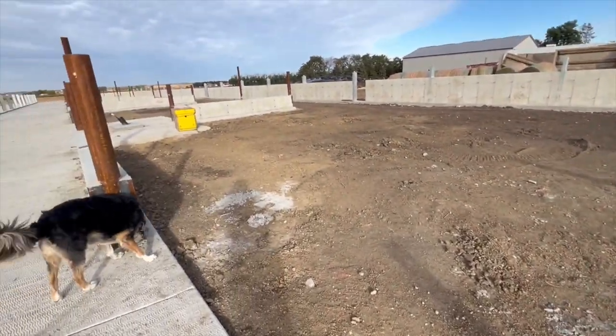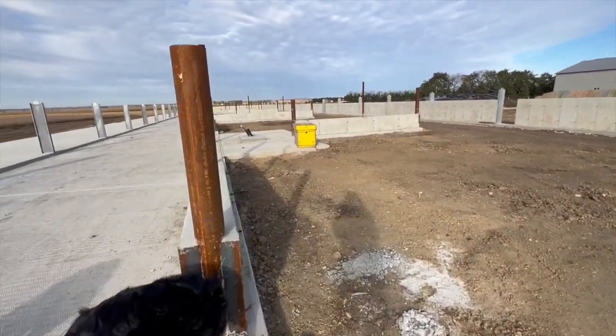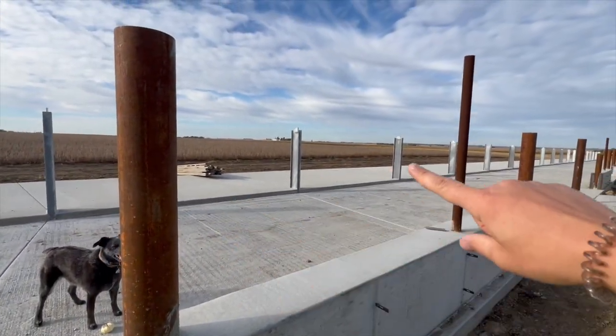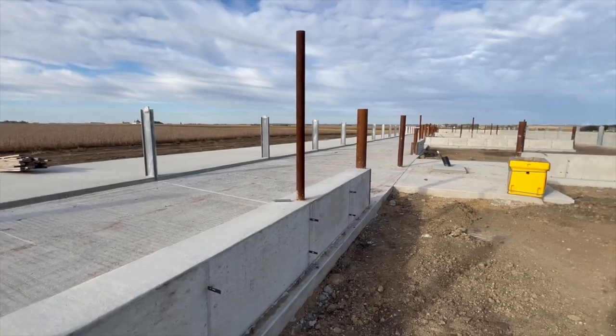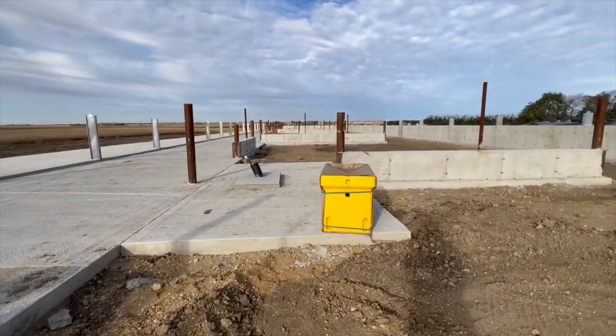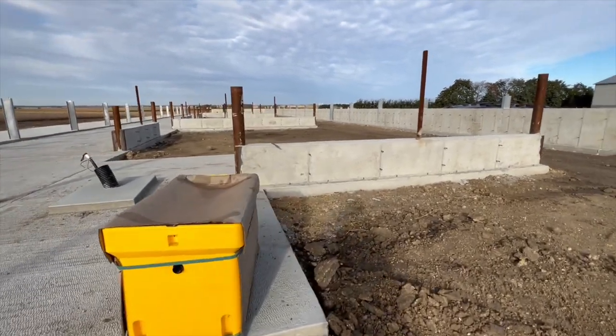This will all be a bed pack, so we've got to add some more fill in here so it gets a little more even, and then start bedding when we start to add. These will all have more pipes going across it for the gates. Each two pens shares a water fountain, so we got some Ritchie water fountains in.